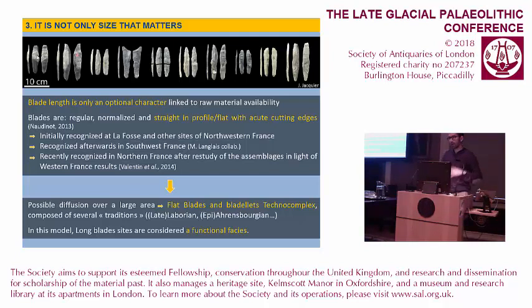And so I'm thinking about a large techno-complex regrouping several traditions, like the Late Laborian or the APR Rhedbordian or whatever. And I think long blade sites or Belloisian sites, I mean my definition of long blade and Belloisian sites, are only functional facies of these various traditions inside this large techno-complex.